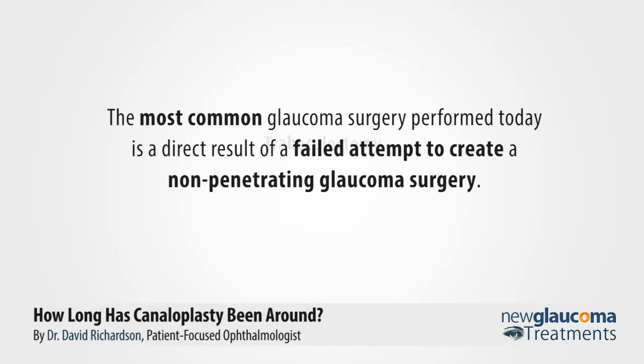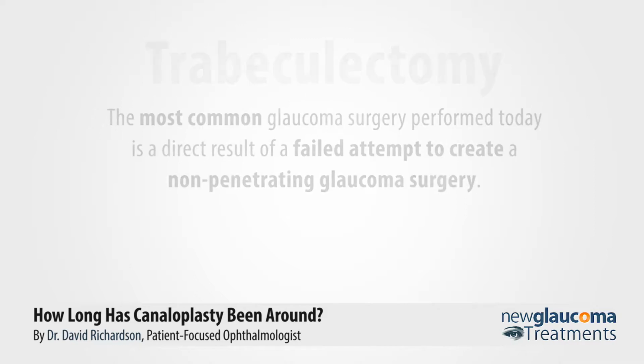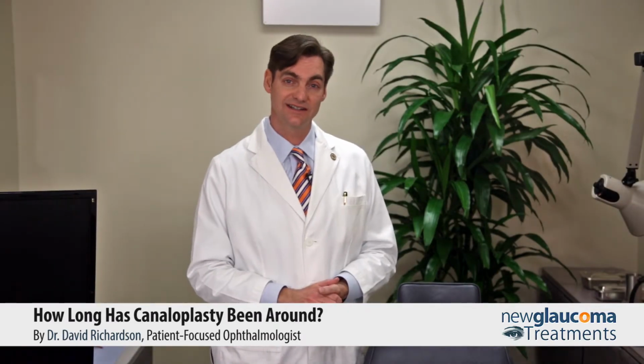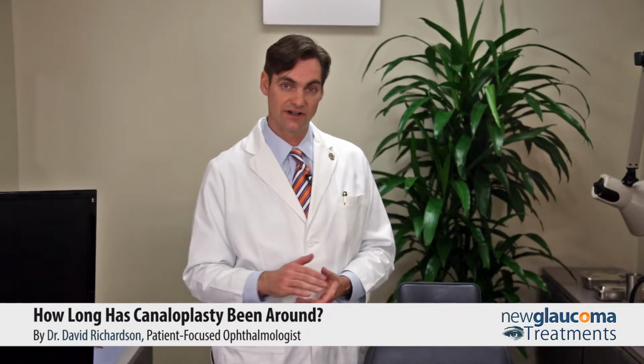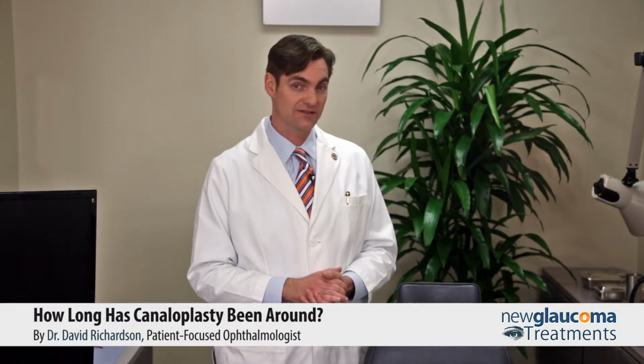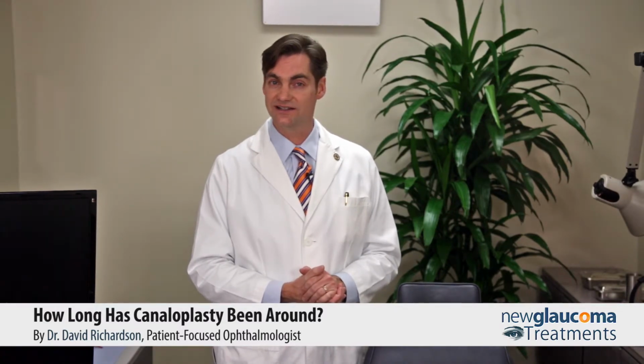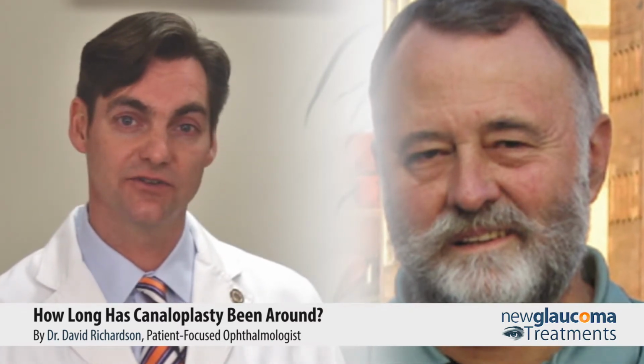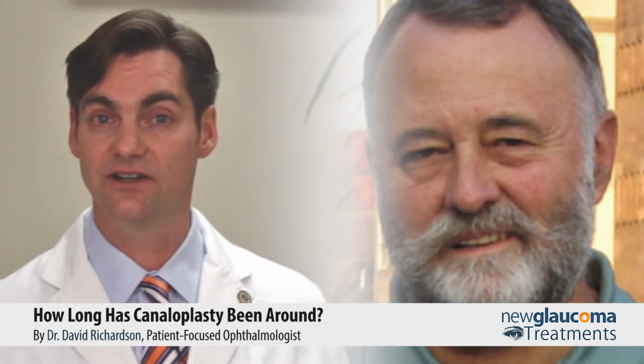So in essence, the most common glaucoma surgery performed today is a direct result of a failed attempt to create a non-penetrating glaucoma surgery. Now, Dr. Cairns may not have been successful in his attempt to create a truly non-penetrating glaucoma surgery, but the quest for a safer, effective surgical method of controlling glaucoma has continued. One of the modern pioneers of non-penetrating glaucoma surgery is Dr. Robert Stegman of South Africa.